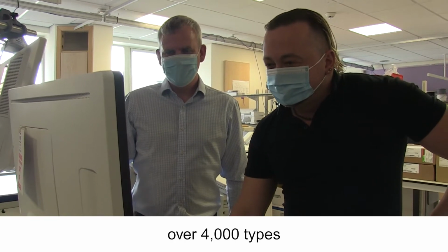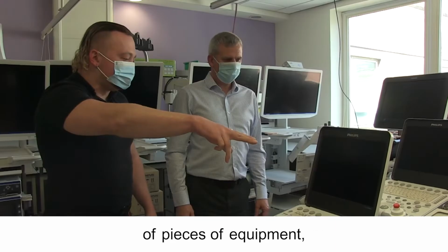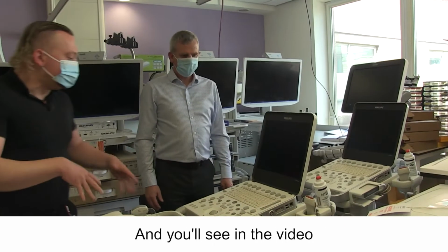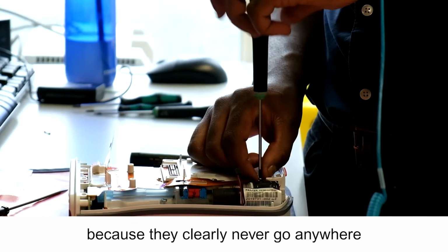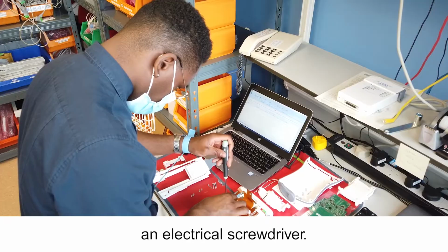There's over 4,000 types of equipment in the Jubilee. That's not numbers of pieces of equipment, that's just the types. And this team maintain them all. And you'll see in the video some of them walking around doing the maintenance. And you'll know them if you ever meet them, because they clearly never go anywhere without a screwdriver in their hand. And I'm betting it's an electrical screwdriver.